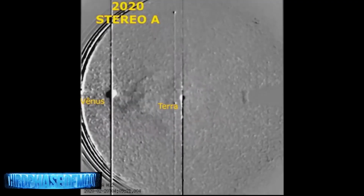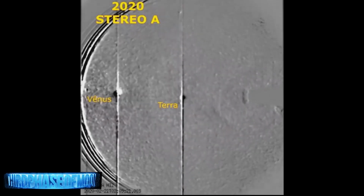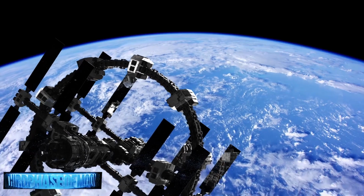An incredible video has just come into us of what looks to be some kind of interstellar craft making its way into our solar system. What the heck is going on? Take a look at this. It's in regards to the 2020 STEREO-A capture of what looks to be something not of this world. Take a look at this. What the heck is going on in our solar system, and what did NASA capture on the 2020 STEREO system imagery?